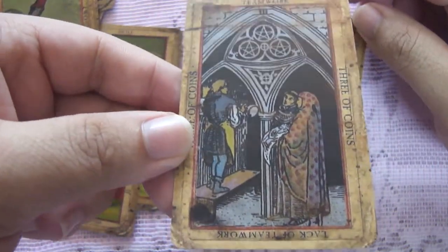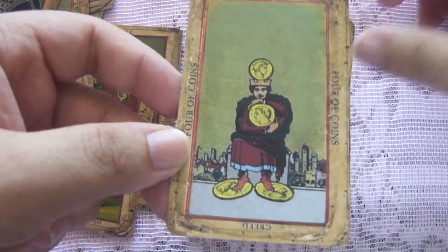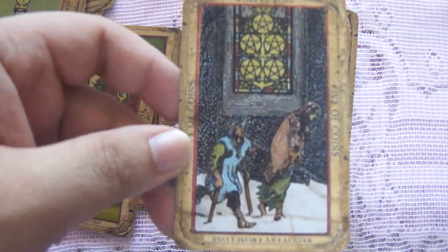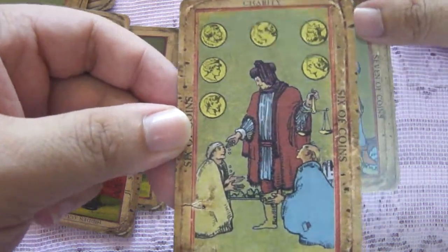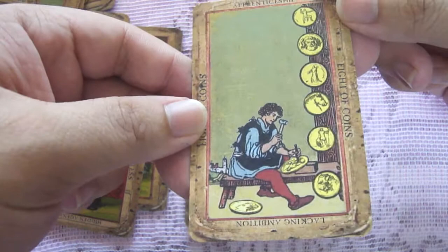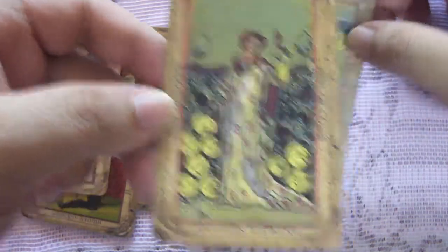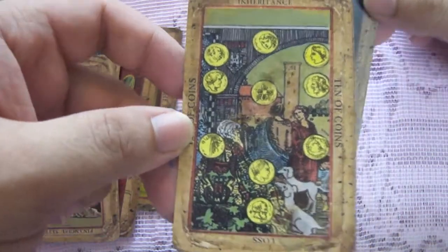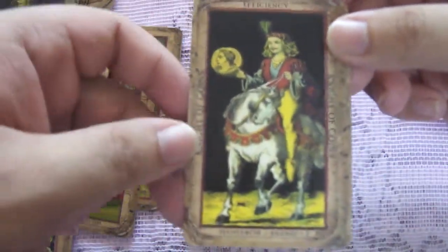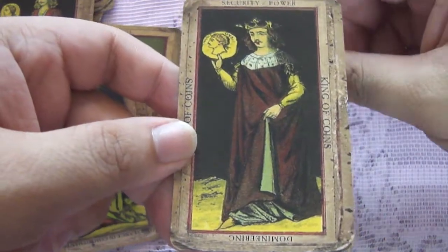Oh wow, and the minors are the Rider-Waite style, which is perfect because I love illustrated minor arcana cards. I can't read with a Marseille style deck because it just doesn't work for me. Though I love the major arcana, the minor arcana of the Marseille deck just doesn't work for me. But this is perfect because this has the old style Etteilla majors, and oh wow, look at the goat, Page of Pentacles. This is the Knight of Pentacles, the Queen of Pentacles, the King of Pentacles.